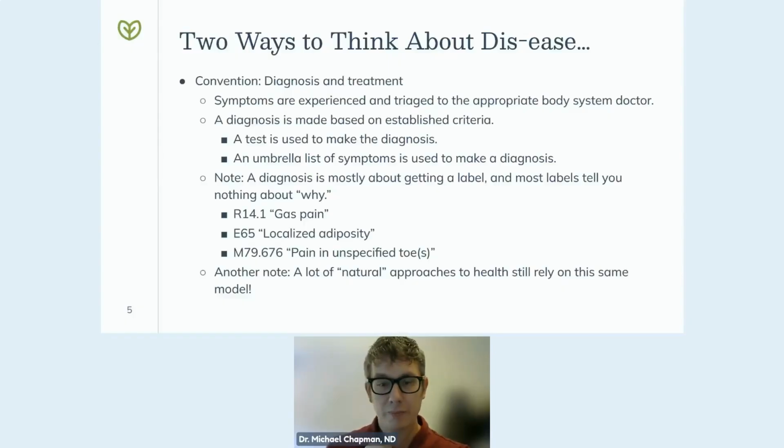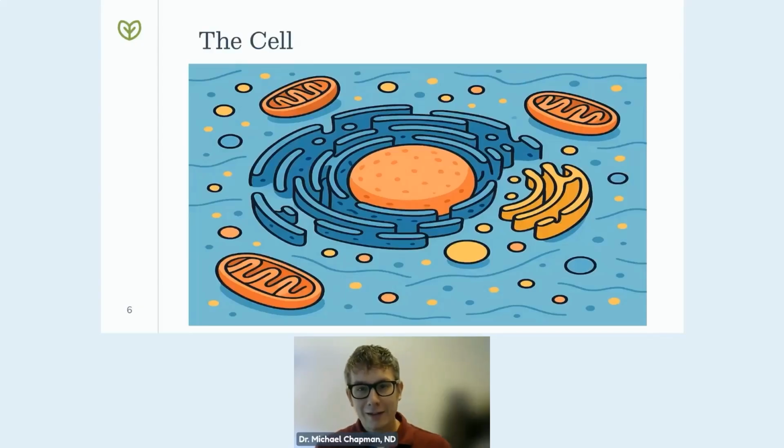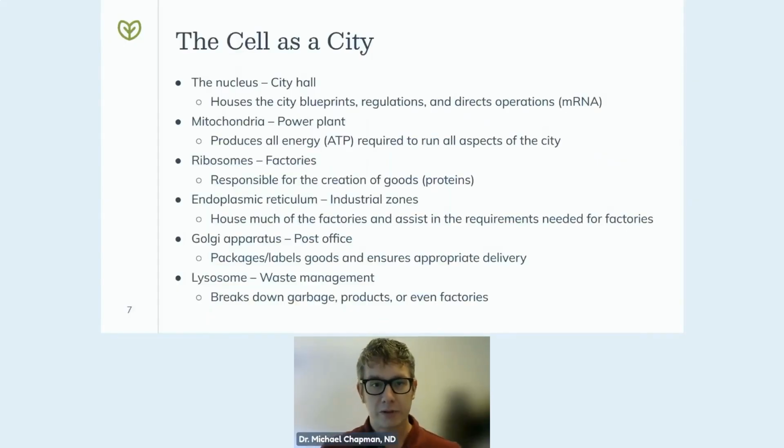And so when we contrast that with another way to look at it, I like to think about what's going on in the cell, right? All of our tissues are made up of cells, all of our organ systems are made up of tissues. So if we zoom in and talk about the health of the cell, we're going to understand so much more about the health of the system. And in particular, today, we're going to be talking about mitochondria specifically, which are these power plants. If you think of the cell as a city, then the mitochondria is what's producing all the electricity for everything that the cell needs to accomplish.